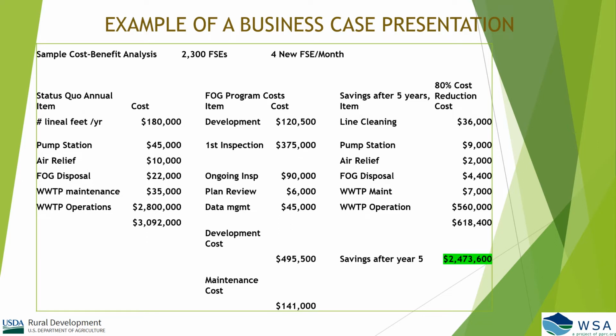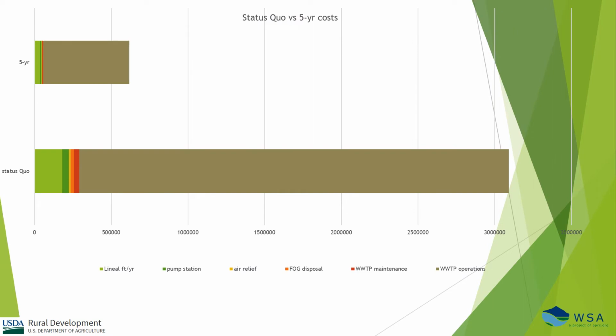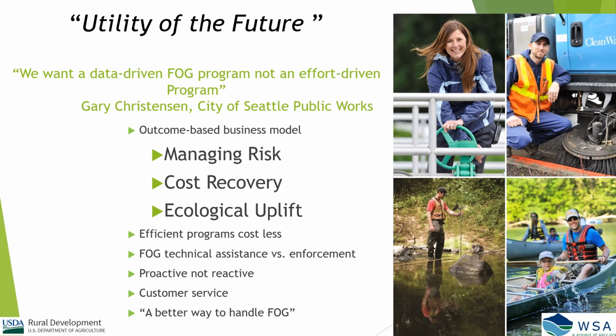This is over a five-year plan, and in the bottom right-hand corner, you will notice they saved over $2.4 million in budget, highlighted in green. This bar graph puts the savings into a really easy-to-understand graphic. Notice how the WWTP operation costs dropped by over $2 million because fog was being captured at the source instead of dealt with at the end of the line.